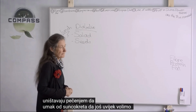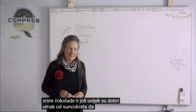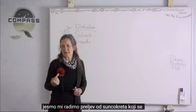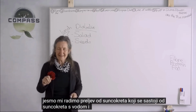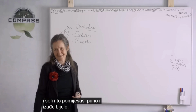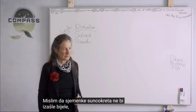Sunflower sauce? Yeah, or with yogurt. Also a lemon sauce. We do a sunflower dressing that's sunflower seeds with water and lemon, garlic and salt, and you blend that a lot and it comes out white. You don't think the sunflower seeds would come out white, but they do.